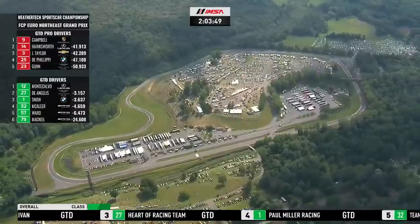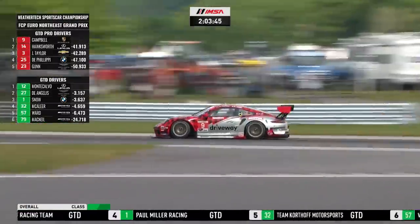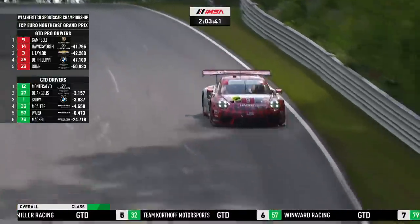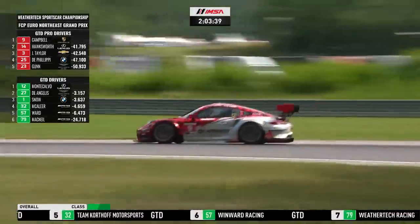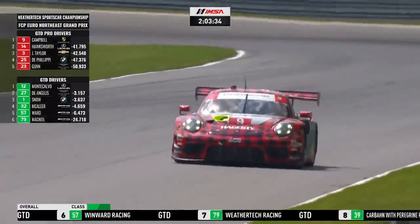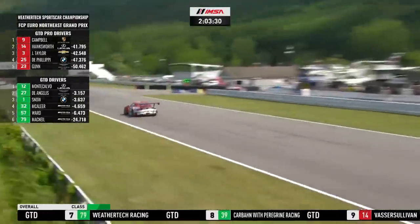Matty Campbell is still happy to stay out as the race leader. He's just ticked off 40 laps now, heading through the really quick stuff towards the end of the lap, underneath the Hagerty Bridge, and then downhill through turn seven, and he feints to pit lane for the number nine Pfaff Motorsport Porsche. Answer, no. He's happy to plough on.